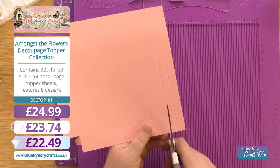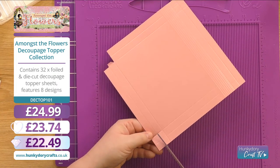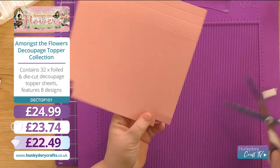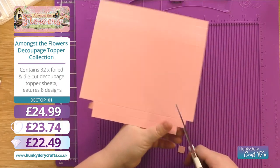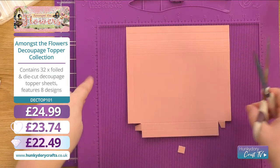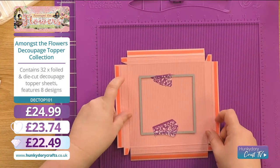I'll just do it one more time, just in case. So cut all the way up the long one to the point. Cut your bottom rectangle away. Your outer square away. And then if you want to, you can cut a little notch in there. So you just do that all the way around for all four sides. And when you're all done, you should end up with something that looks like this.